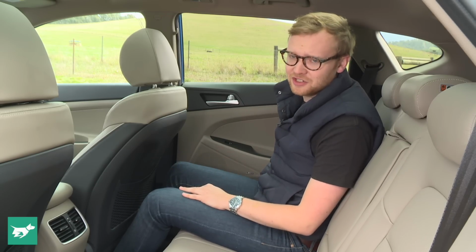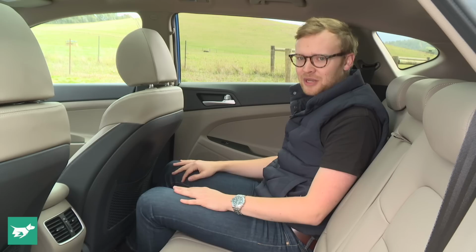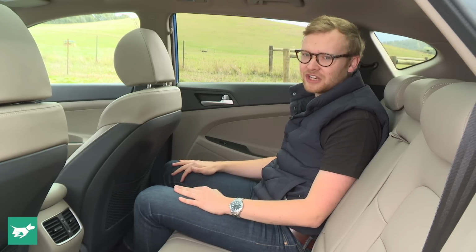And as a final touch, you get a little bit of extra recline out of this backrest in the Tucson to help people here in the back nod off on a long journey.